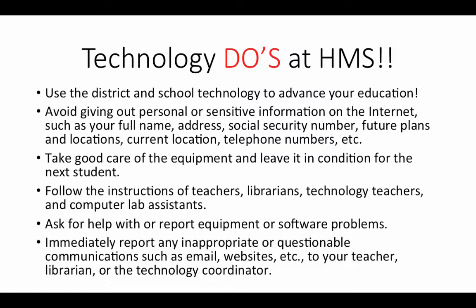Ask for help with or report equipment or software problems if it's not working. Tell a teacher, tell Mr. Myers, tell an adult so we can get it working properly. And immediately report any inappropriate or questionable communication, such as email, websites. If you get a message that doesn't sound right, if you pop across a website that doesn't seem right, tell your teacher, the librarian, or technology coordinator.